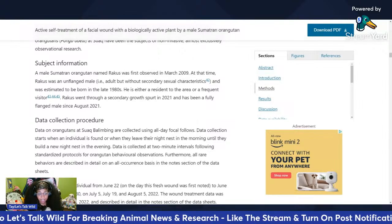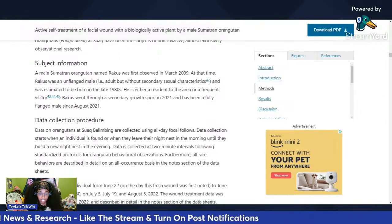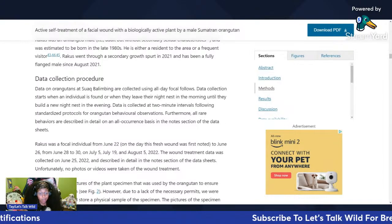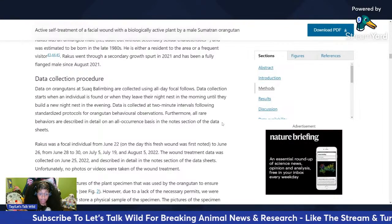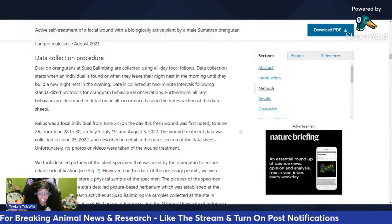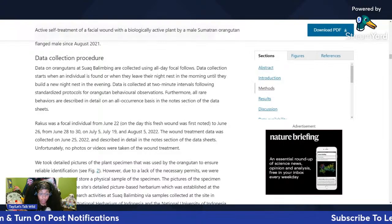Data is collected at 2 minute intervals following standardized protocols for orangutan behavioral observations. Furthermore, all rare behaviors are described in detail on an all-occurrence basis in the notes section of the data sheets. Now, Rackus was a focal individual from June 22nd, the day this fresh wound was first noted, to June 26th, from June 28th to the 30th, on July 5th, July 19th, and August 5th of 2022. The wound treatment data was collected on June 25th, 2022, and described in detail in the notes section of the data sheets. Unfortunately, no photos or videos were taken of the wound treatment.